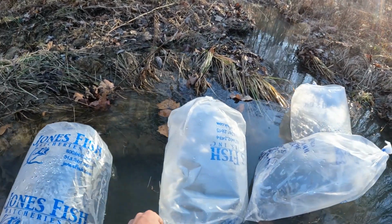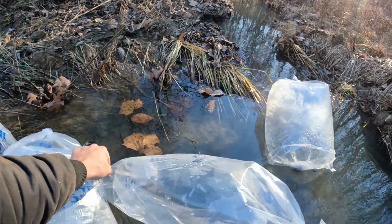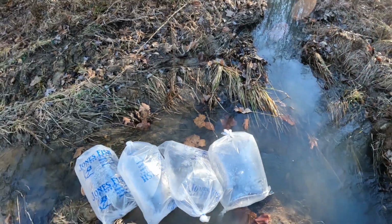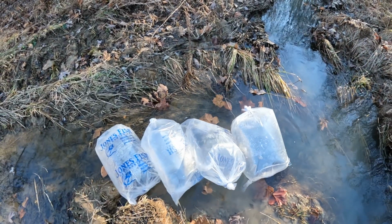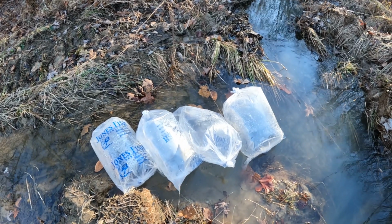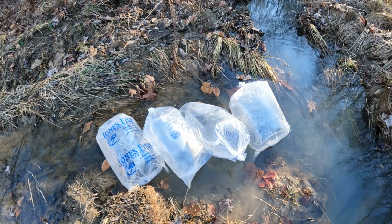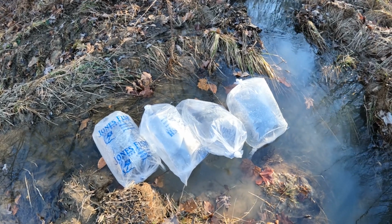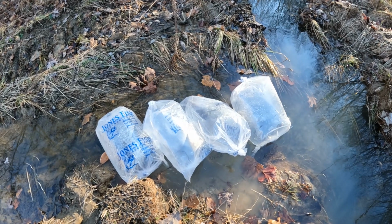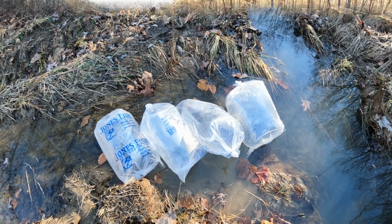Better watch these bags so they don't float off on me. I don't want to have to go out there in the boat and fetch them. So let them set down there for a while like that. Probably half an hour. I'd make it 2 hours time they spent in the bag, and like I said, they guarantee them for 3, so plenty of time. Come back in about half an hour and see what it looks like.